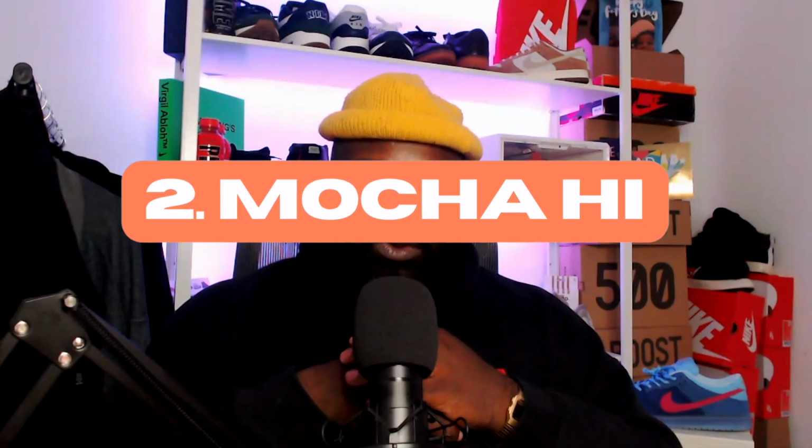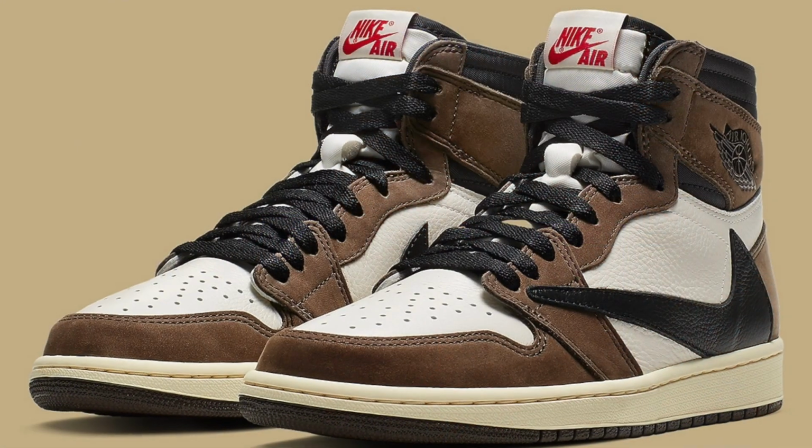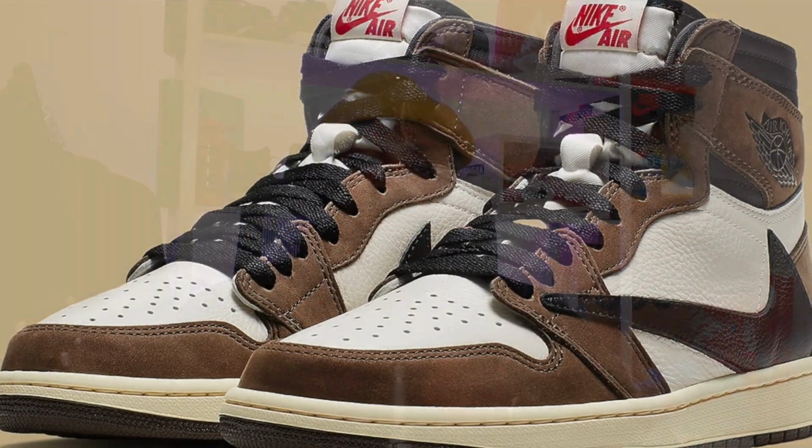Very, very clean shoe. And yeah, it comes in at number 3. Now, number 2, we're in the upper echelon right now. In the number 2 spot, we've got the OG. We've got the Mocha High, with that iconic backward swoosh. Now, obviously, all of them had the backward swoosh, but this is the granddaddy of them all.